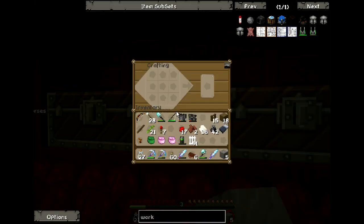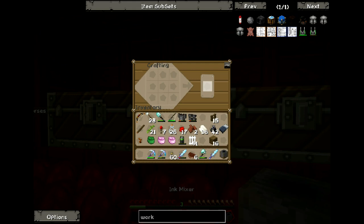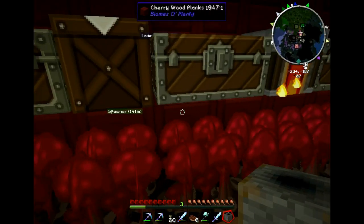I need an item frame. How can you make those? It's leather and... rusty nail. I'm trying to make a little... Yeah. I haven't been down here in a while. It's an Amethyst. I've made an ink mixer. Woo! Yay!